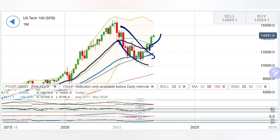And see, these are the only two indices in the world which are still lagging. And when we see major indices across the globe, almost every index has achieved all-time high levels, and hence there is a probability that it can also try to replicate the same here. So right now it is on the bullish board.